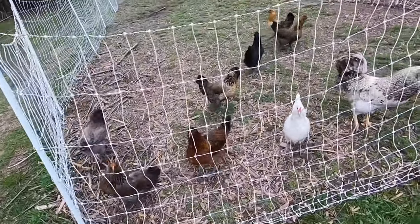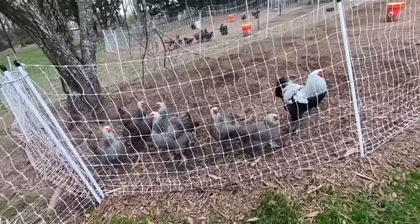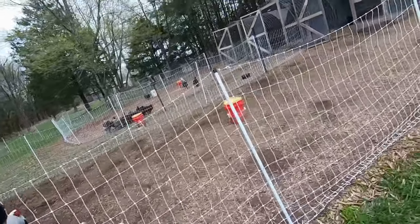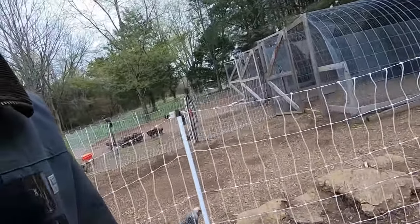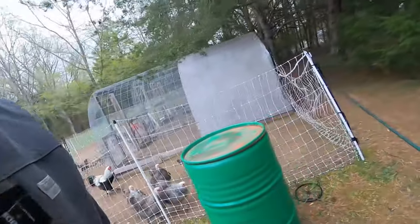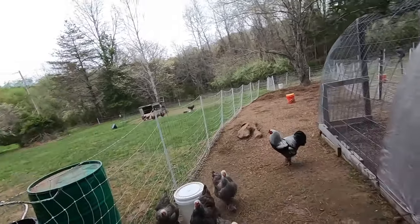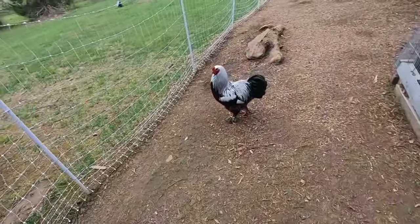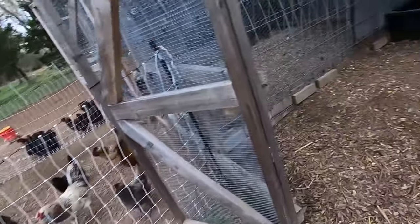But just checking on everyone. Everyone looks great. Everyone up here has been doing really good. I'll show you all this birdie mama. Oh my goodness. I have never seen a chicken get this big when she's broody. It's pretty cute. I don't know how this is gonna go. I've never done the broody. I should take that back. The first time we let Karen go broody, she was with a group like this and she did just fine.